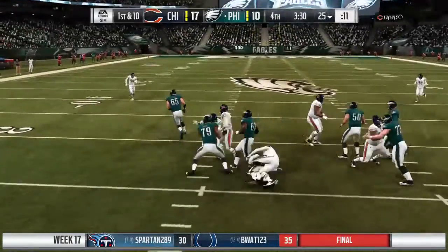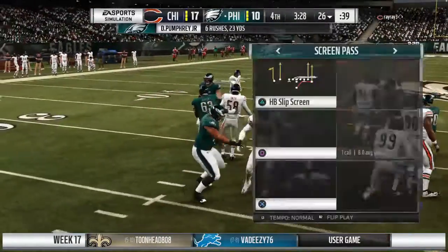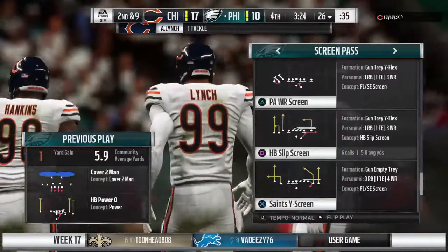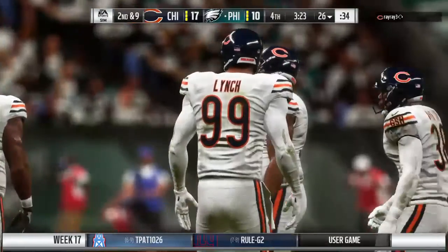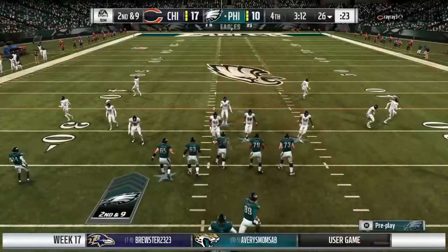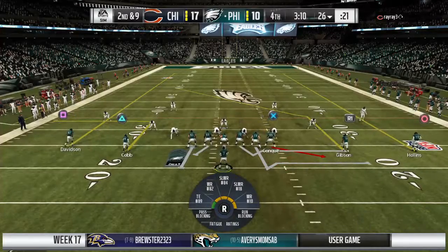A handoff to start out the drive. It's Pumphrey, and he'll get this one up to the 26. Just a yard on the first down carry, so it's 2nd and 9. Nice job by that defensive front there to hold him to a short gain on first down. Well played, I must say. Yeah, only getting 1 yard. There was no room to run.